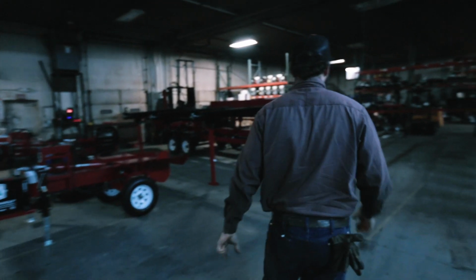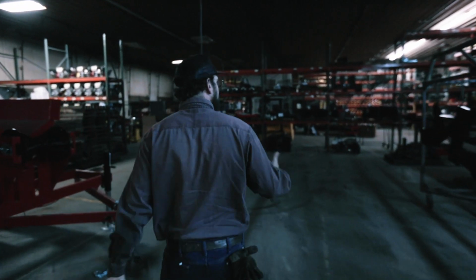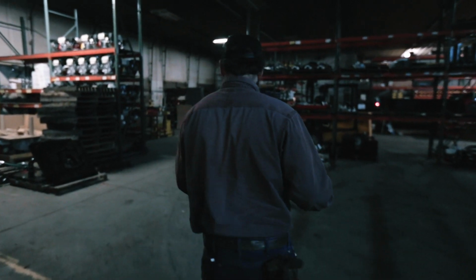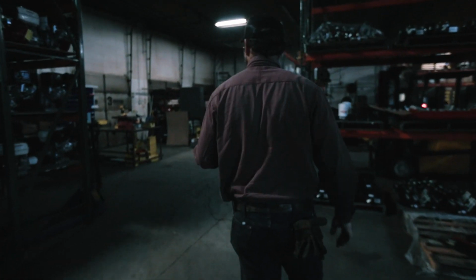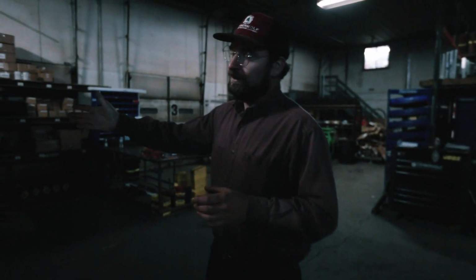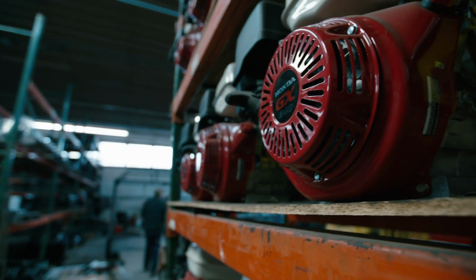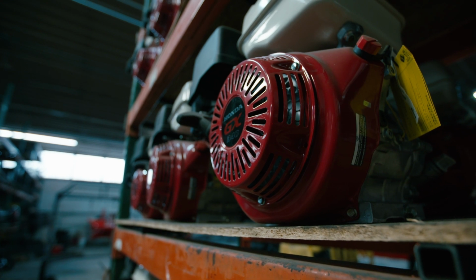Then finally, back here, we got our inventory area. While we make a lot of our parts, we also buy a lot of parts from our vendors, and that gets stored over here. On the shelf up here, we got our engines. This is our engine pre-assembly area. We're going to take engines, bell housings, and pumps, and we put them all together on that table, send them out to the floor, ready for assembly.